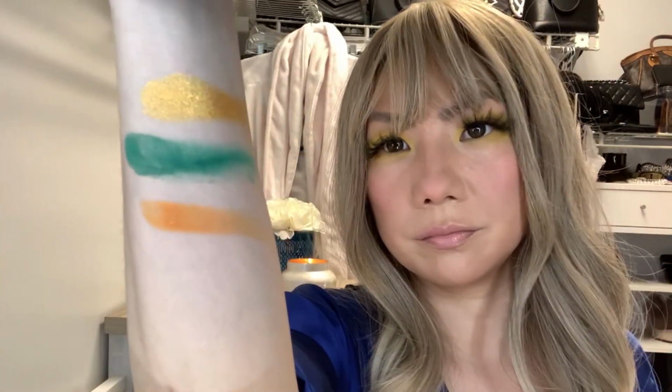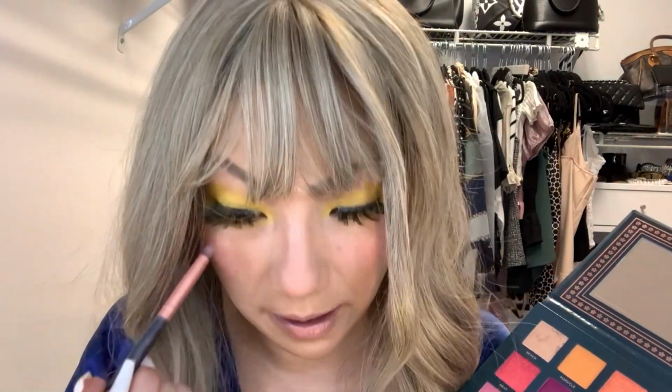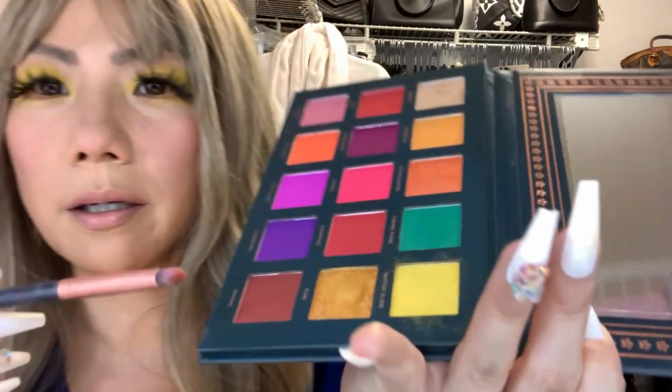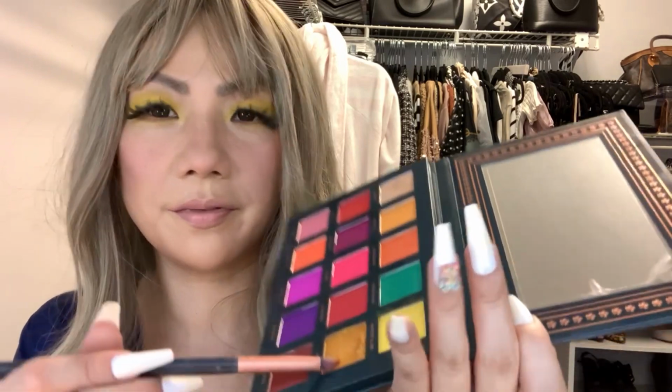So I think I need something a little more bold on the bottom. I'm gonna play with maybe some Camping, and I'm gonna put that on my lash line on the bottom. Oh my gosh, I dipped my finger in it and my finger totally indented it. That's some soft eyeshadow. Let's try a little bit of this Fun color, why not? Super golden. It's really pretty. I like how it's very dolly-like, super cute.